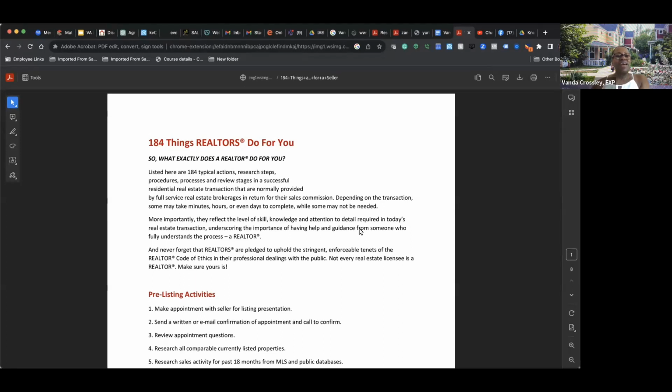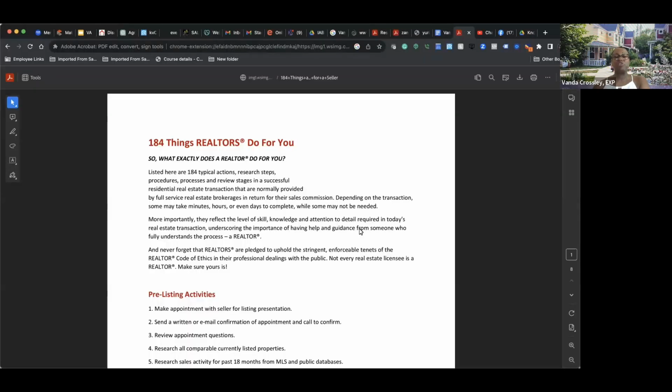Depending on the transaction, some of these can take from minutes to hours or even days to complete, while some of them may not even be needed. So all the steps that I'm going to talk about may not be needed, but in some cases they are. More importantly, they reflect the level of skill, knowledge, and attention to detail required in today's real estate transaction, underscoring the importance of having help and guidance from someone who fully understands the process of a realtor.